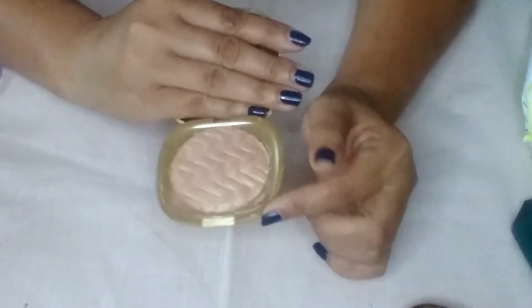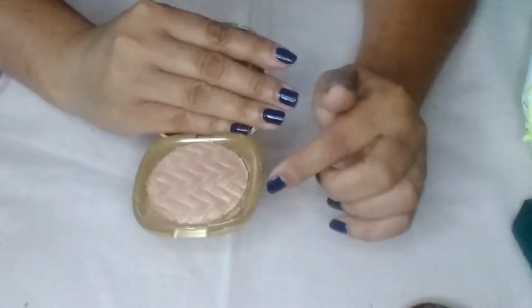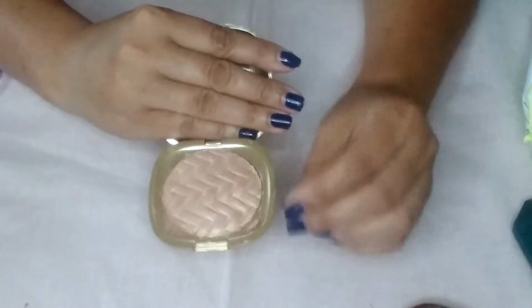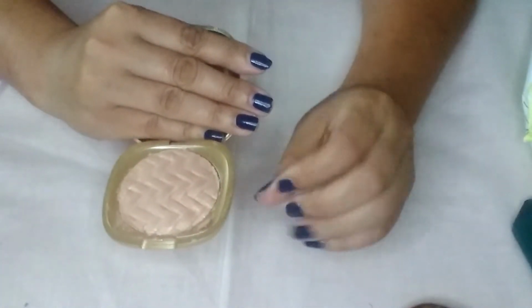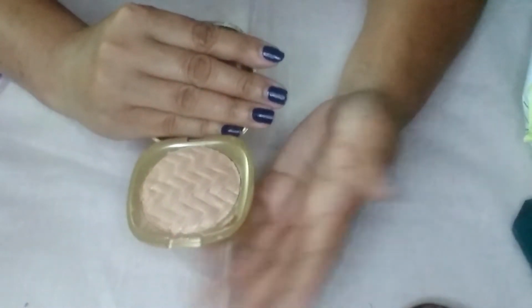One thing about Kiko Milano's highlighters is that they can be very, very delicate, so you have to be kind of careful with them. This one doesn't have a fragrance. The shade is really, really beautiful. The tone is absolutely gorgeous, and this one, once again, very smooth. This one, if I remember correctly, did show a little bit of texture, but it was still a beautiful highlighter.